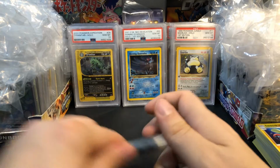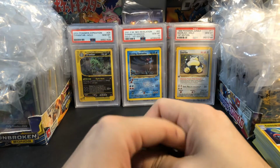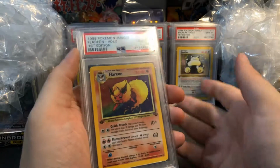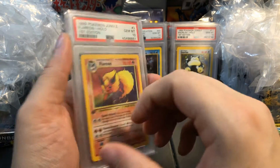You know, I feel like the E-Series cards kind of fly under the radar more than the main series. Maybe it's because they're younger, but maybe it's because a lot of people had stopped collecting by that point, which is kind of sad when you think about it. But Flareon, obviously, here's a card everyone recognizes, because most people were into collecting cards at this point.